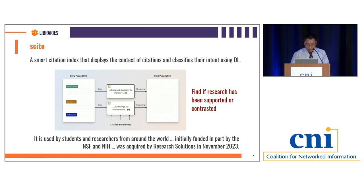Sight is used by students and researchers from around the world. It was initially funded in part by the NSF and the NIH. In November of last year, it was acquired by Research Solutions.